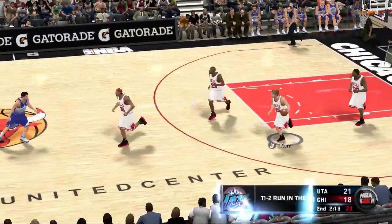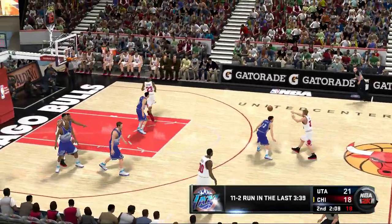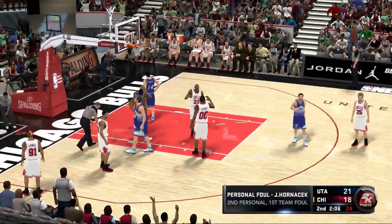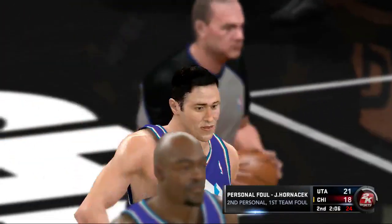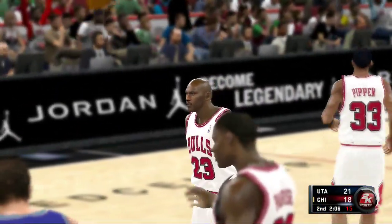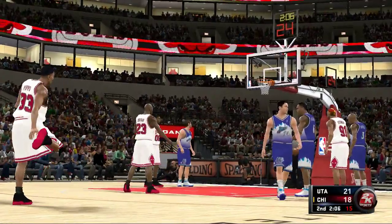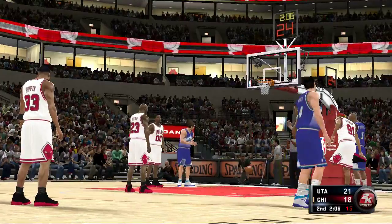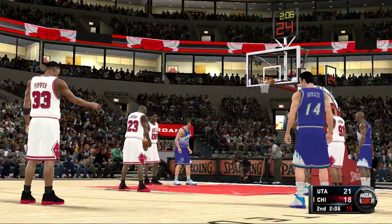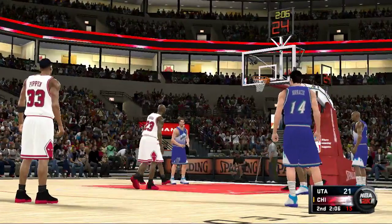Here's Kerr. 2:13 left in the second. Jordan against Hornacek. And two free throws coming up as the whistle blows. He barely missed that one. Jeff Hornacek. Second person. First team. At the line for Bulls. Michael Jordan. Two shots. First free throw is good.